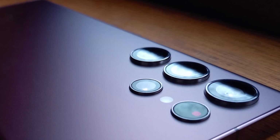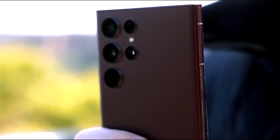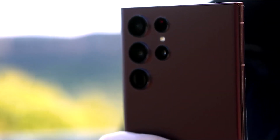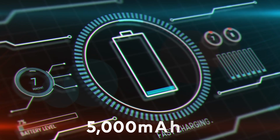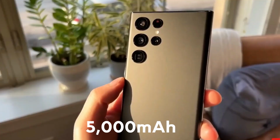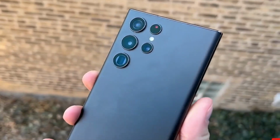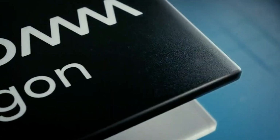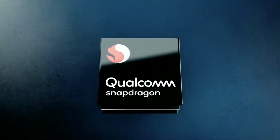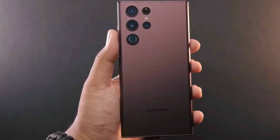A 200-megapixel primary camera, which would enable users to record 8K video at 60 frames per second, is among the other rumored characteristics. The Samsung Galaxy S23 Ultra is expected to have a 5,000 mAh battery, weighing 228 grams, and be the same thickness as the Galaxy S22 Ultra. Well, guess what? Now that the Snapdragon 8 Gen 2 is completely announced, we can expect variations with it. In any case, the S23 Ultra will retain the majority of the specifications and design of its predecessor.